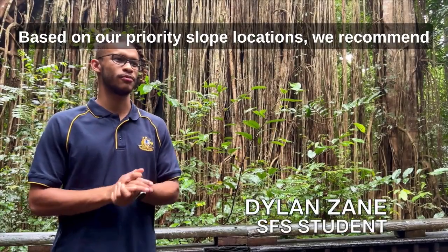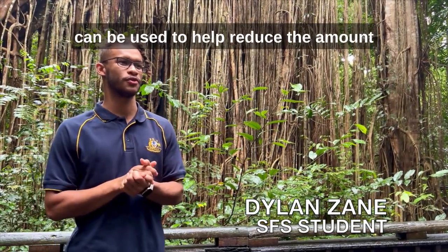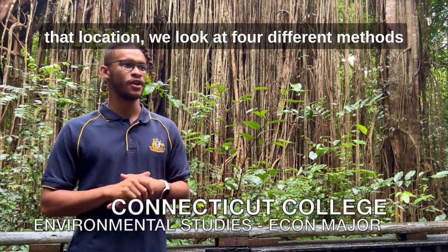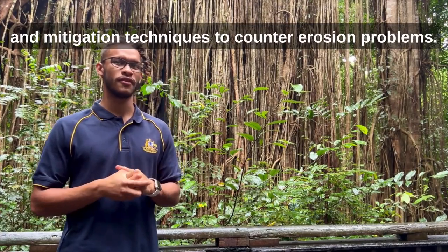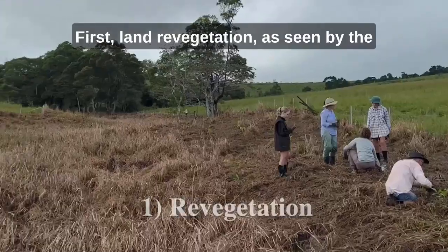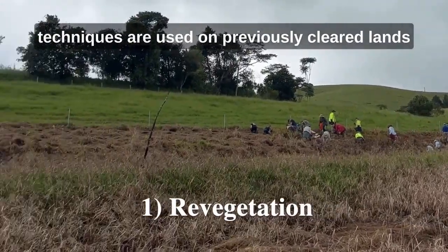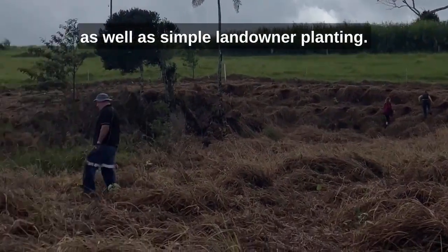Based on our priority slope locations, we recommend that either one or multiple of these methods can be used to help reduce the amount of soil erosion that is taking place in that location. We look at 4 different methods and mitigation techniques to counter erosion problems. First, land revegetation, as seen by the actions of TREAT, where large-scale revegetation techniques are used on previously cleared lands, as well as simple landowner plantings.